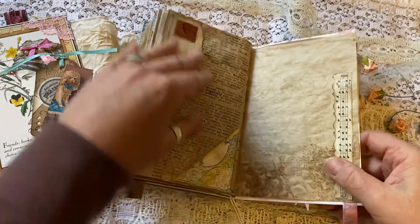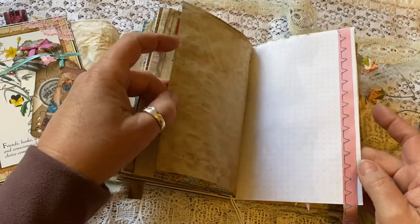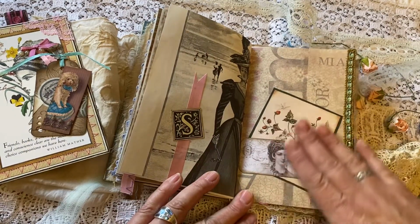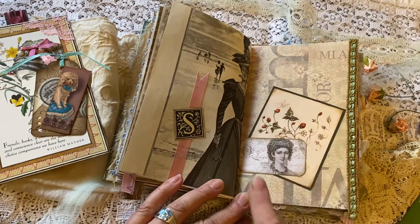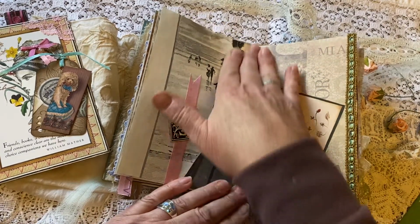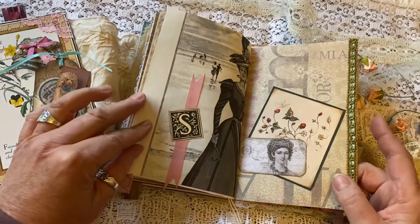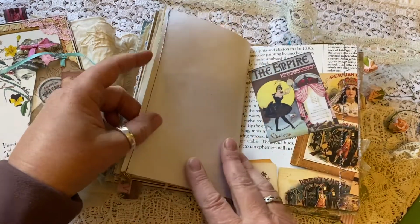Here's just some things that I've added to these pages to add some depth and some uniqueness. This is a really pretty page that has glued on different cutouts from books. I loved this little, you know, I'll forever have glue on my fingers. I wonder how that happens. And this lovely lady, perhaps her name is Sophia. Who knows? Perhaps it doesn't even start with an S.